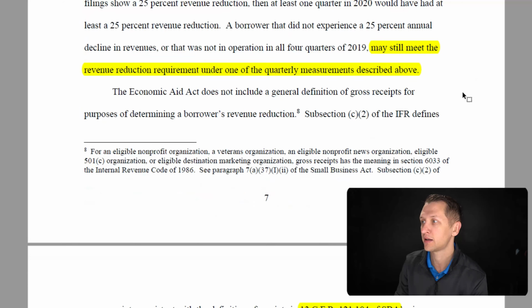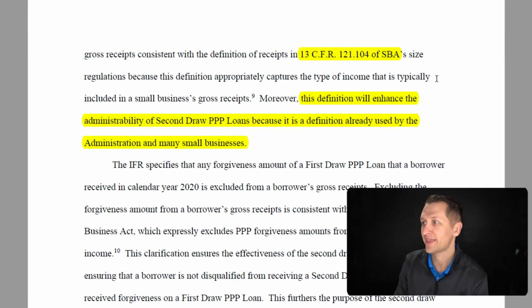We already went through that. They may still meet the revenue reduction requirement under one of the quarters. We already went over that. That's going to be the big one.